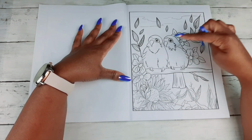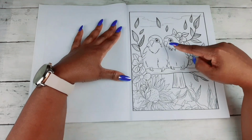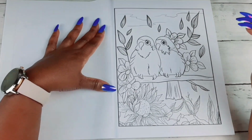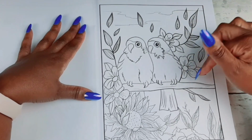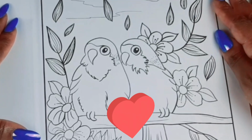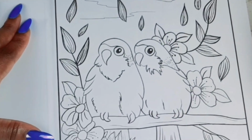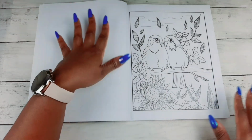And here are 2 lovebirds. That might actually be what they are called. But that's got to be the female right there, because she's looking unconcerned and undeterred, just not paying attention to him. And he's like, hey, sweetie pie, can I please get your number? Like, I love you. You're beautiful. And she's playing all coy, like she's just not interested. These birds, they something serious. I don't know what they doing.